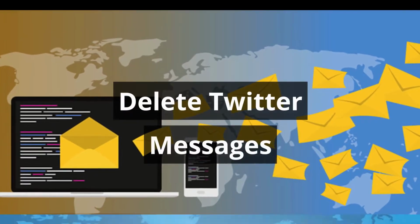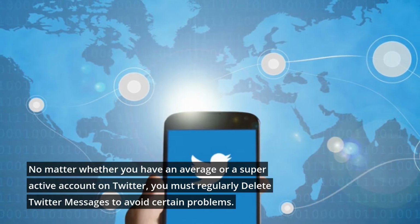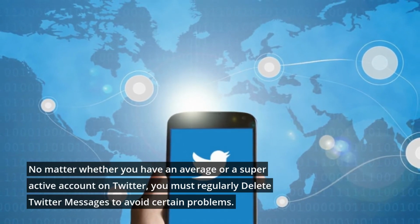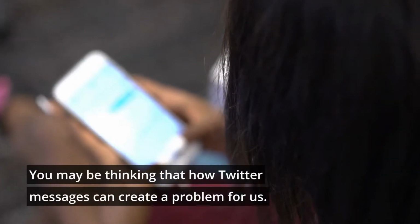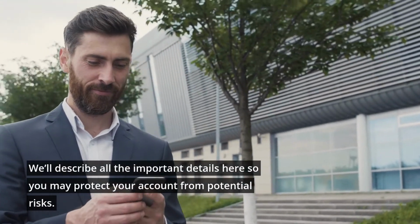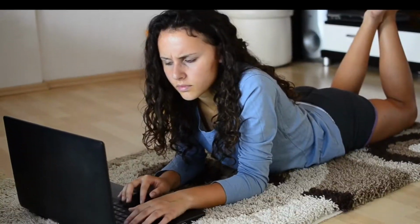Delete Twitter messages. No matter whether you have an average or a super active account on Twitter, you must regularly delete Twitter messages to avoid certain problems. You may be thinking, how can Twitter messages create a problem for us? We'll describe all the important details here so you may protect your account from potential risks.